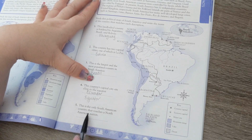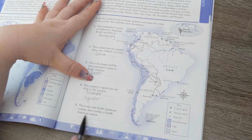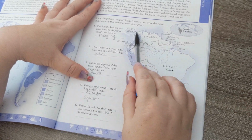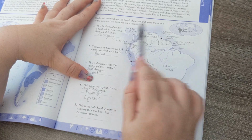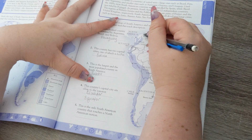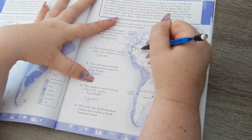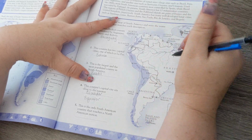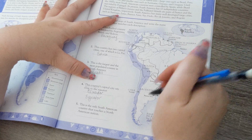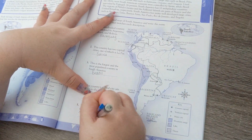Then we have number 5. This is the only South American country that touches a North American nation. So up here's North America. You can see there's Panama, right? Yep, so it's Colombia. It's outlined over here. Very good. The border with Brazil and Ecuador. So that's Colombia.